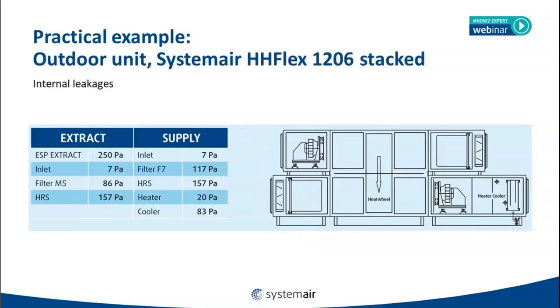And here follows an example on leakage in the rotor when it is included in the air handling unit with different fan positions. The examples come from an outdoor unit, Systemair HH Flex 1206 stacked. The conditions are as follows. On the extract side, the duct system 250 Pascal, inlet 7 Pascal, filter 86 Pascal, and the rotor 157 Pascal. On the supply side, we have the inlet 7 Pascal, filter 117 Pascal, and the rotor 157 Pascal.